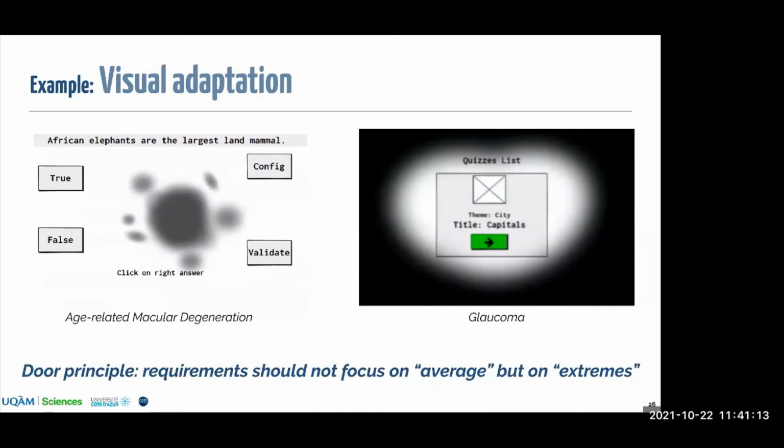So this helps us to teach and make the students really understand things like the door principle in the HCI community. You should not design your requirements for the average population. You should focus on the extremes. If you're designing a door to enter a building, if the door height is made for the average population, then half of the population can't enter your building without bending the head. So that's a problem. And this is very typical: when the students can see this, they immediately understand that, okay, I can't work on the average case. It's not averaging everything, it's really taking into account the specificities that are required.